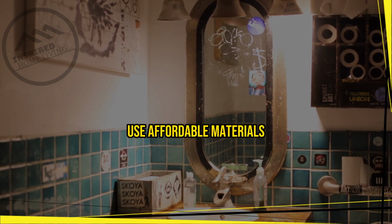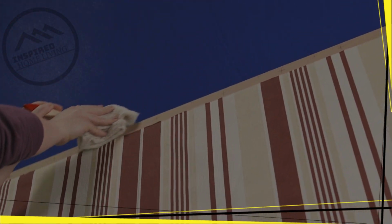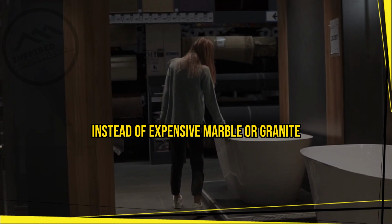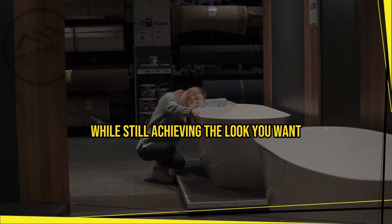Use affordable materials. When renovating your bathroom on a budget, it's important to choose affordable materials. Consider using ceramic tiles instead of expensive marble or granite, and choose affordable countertops and cabinets. This can help you save money while still achieving the look you want.